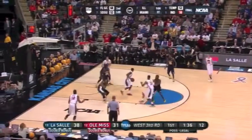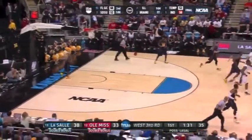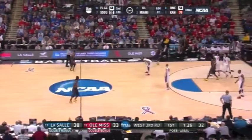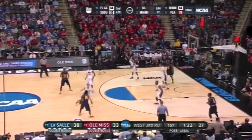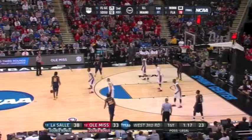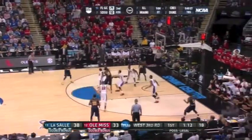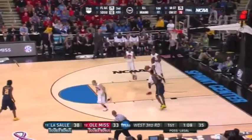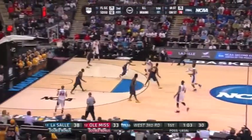Last touch by LaSalle. Nice little turn. Jarvis Summers, the sophomore from Jackson, Mississippi, has made it back after sitting out a couple of games with a concussion. Zone defense, got to keep your eye on Galloway now. The Mississippi bench gesturing all the way over to the other side at Galloway. Peterson. It's the second three that he's attempted. Hit one the other night.